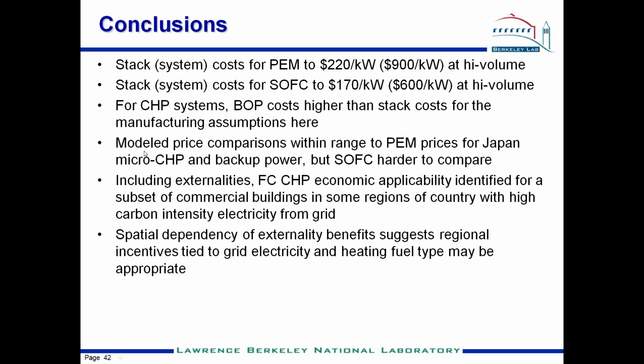We've looked at a few case studies of modeled prices versus market prices compared to Japan, micro CHP, backup power. The SOC case is harder to compare. The data isn't really showing a cost reduction, at least from California. And then by including externalities, fuel cell CHP has economic applicability in a subset of commercial buildings. So we've seen some buildings are more favorable than others, and that has to do with the heating and electricity demand.